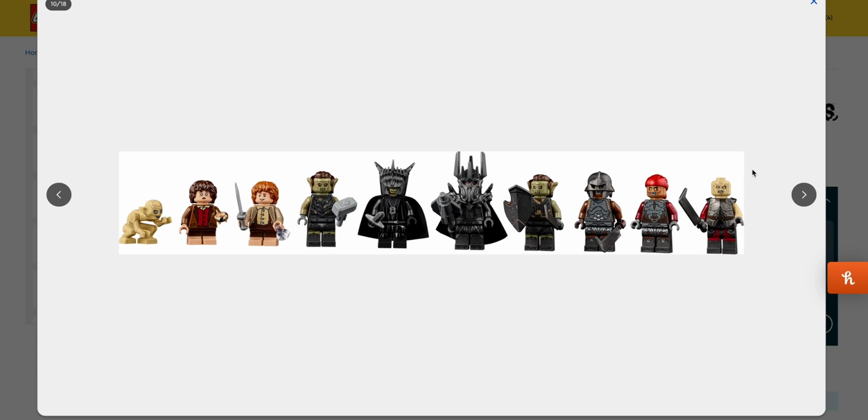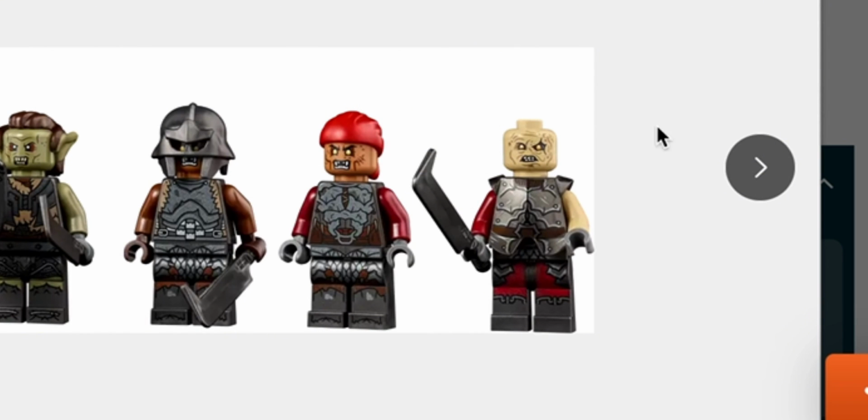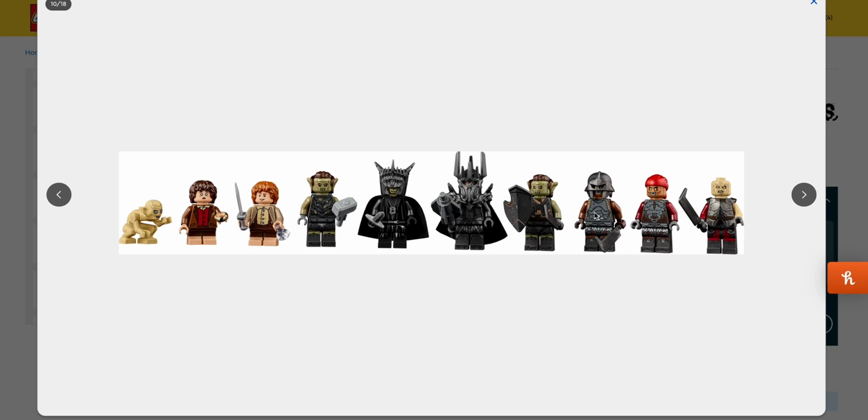I'm so glad, I can't remember his name, but I have wanted this guy for a long time. And it was amazing that they went with 4 unique prints for these 4 orc goblins. That's just amazing. And I love that it's all in dark gunmetal gray or whatever, metallic, whatever that color is called. I don't know. That was really good detail on them.